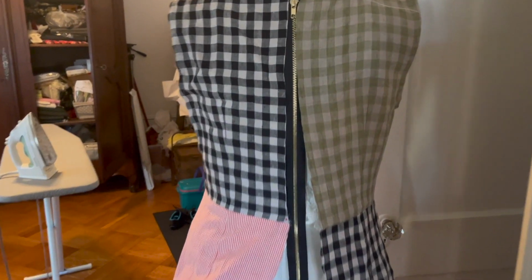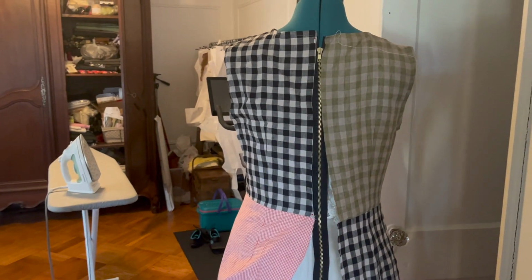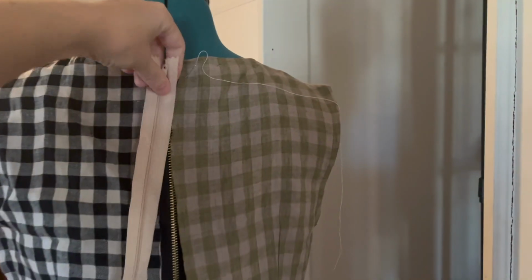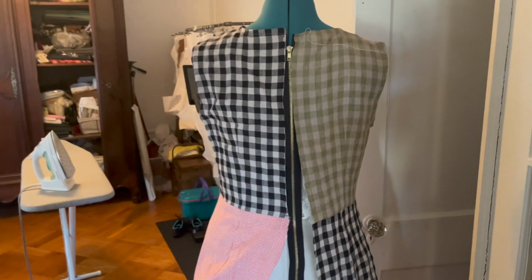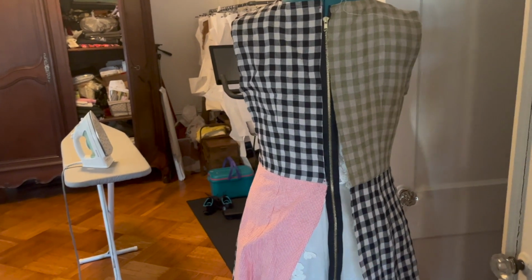Decided to pin it on just to take a look, and now I'm even more convinced. So here's what the metal teeth looks like, and then here's, just holding it up, what the tan zipper looks like. And this, I feel, just makes it look homemade in the bad way, whereas this looks more professional, I think, for this dress in particular. So I'm definitely gonna go with that zip.